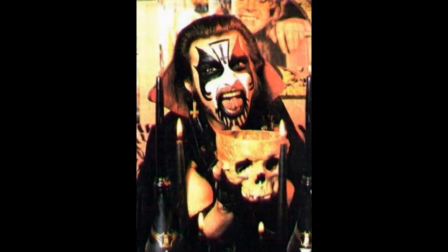But King Diamond has been the one that influenced more black metal bands than any other with his face paint. Many bands of the early Norwegian black metal scene used corpse paint extensively and influenced other bands around the world. So today I will share the following black metal bands.